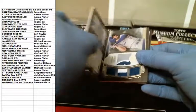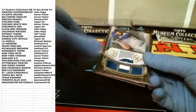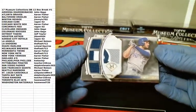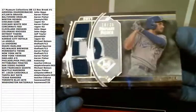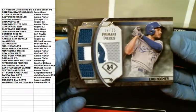Beltre, Randy Johnson, Nolan Arenado, Xander Bogaerts, and we got Eric Hosmer, 19 of 25 to the Royals. Primary pieces, going out to Reagan 52.